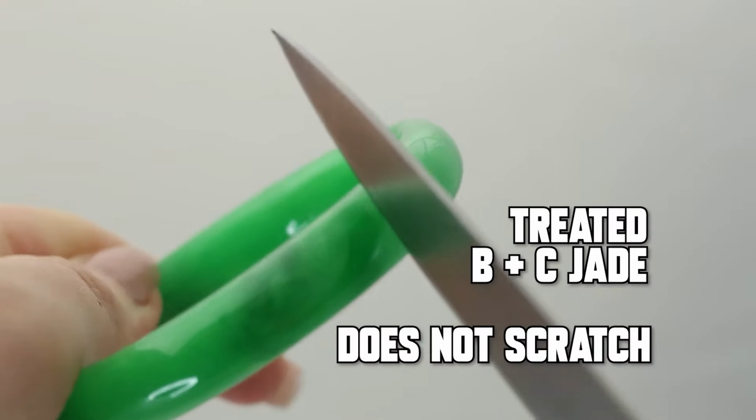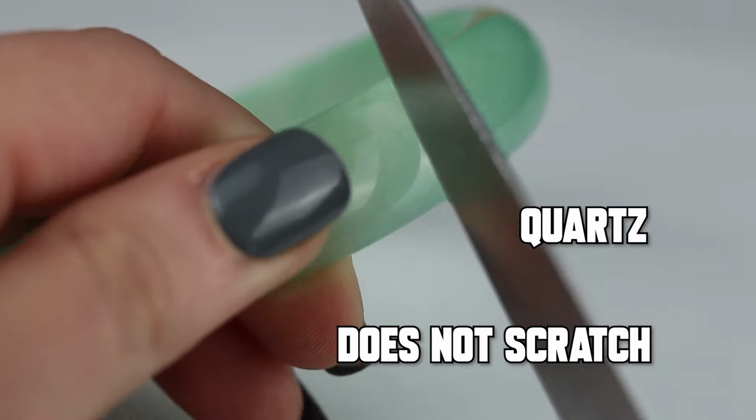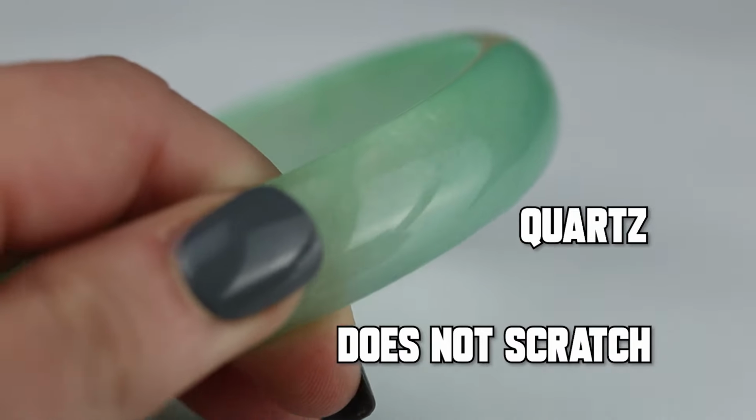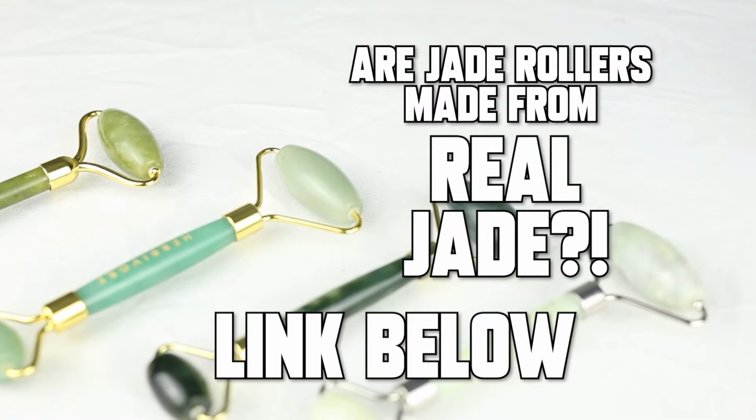So, while a steel knife won't scratch jade, it won't scratch quartz either. And if it's neither and it does scratch, you may have ruined your jewelry. We talk about this in my video on jade roller testing. I'll include the link for you.